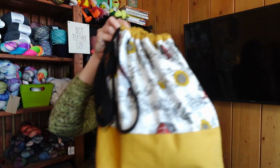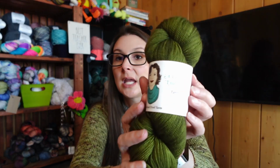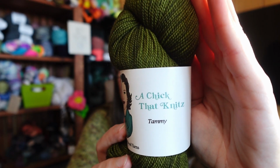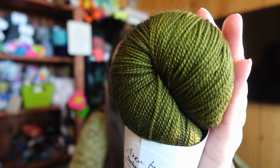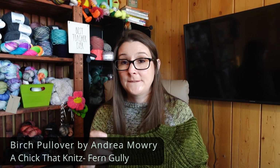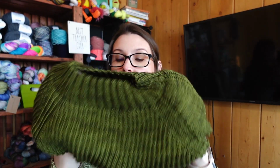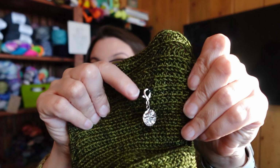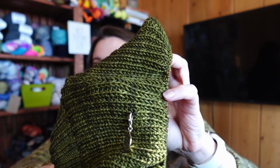The next one, this is another Sassy Sacks. And this is my Birch pullover. I'm using Chick That Knits in the Fern Gully color. And I still have not separated for sleeves. But I think I have 5 more increases to go. So here's 1 sleeve corner and 1 sleeve corner. And I was right here last time. So I've done about that much.